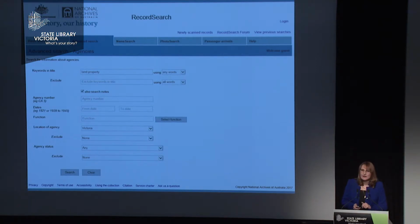Here I clicked on the agency search and I've typed in land and property, and here I've selected any words. In that drop-down box, you can have any words or all words. If you leave it at all words, it will look for a phrase, so it would look for titles that had land and property in them. If you change it to any words, it looks for either land or property.